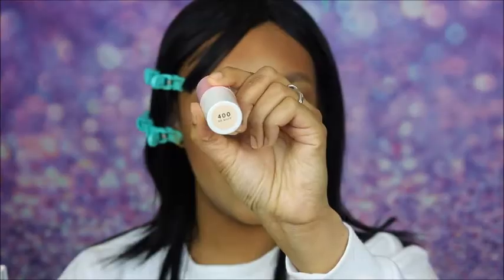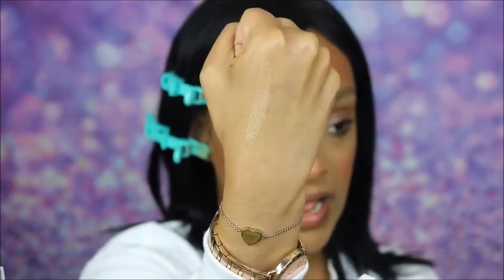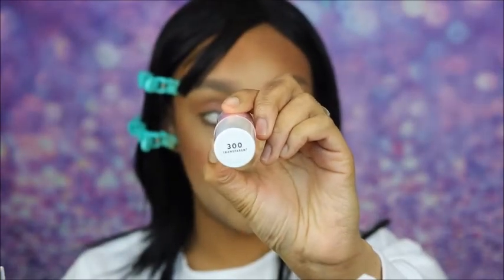Let's swatch the first shade. The first shade is in 400, So Guilty. It comes like this, and then it has this little thing on the top. I guess that was to protect it. Let's see how much comes in these. Wow. That's how much it comes with right here. That is a lot of product. That would last a really long time, unless you're going ham with it every day. Wow. Anytime a product says gilt, G-I-L-T, it is going to be super duper golden, which I love. It's very natural, of course, so it's not like super duper beaming.